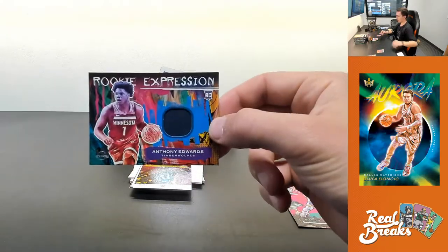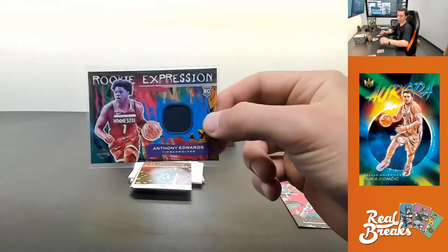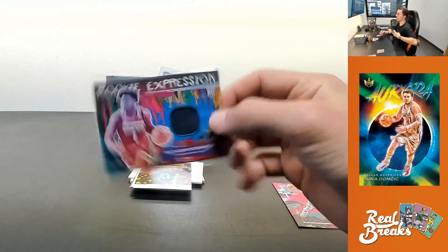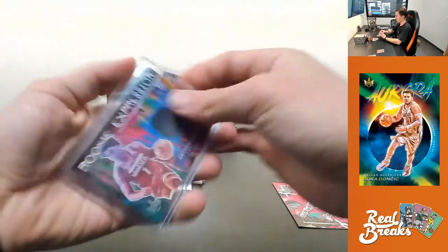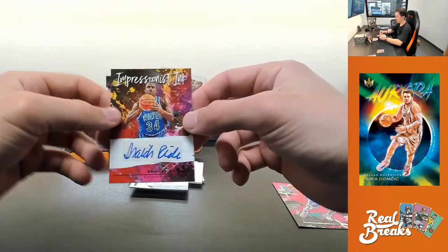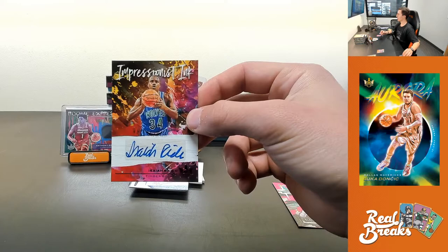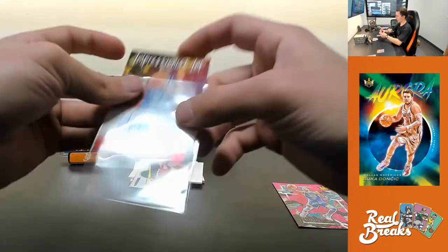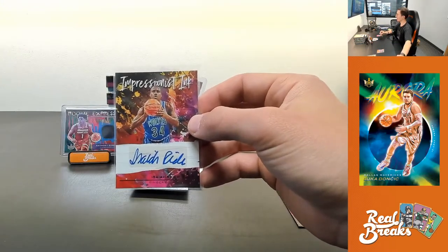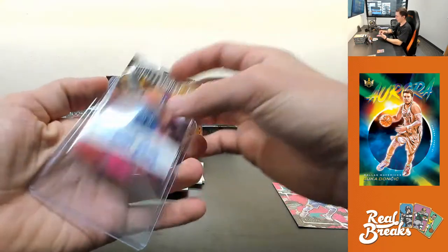Up next, Rookie Expression relic, Anthony Edwards for the Timberwolves. Good old Ant, T-Wolves to Steve Spagnuolo. And Timberwolves Isaiah Rider, Impressionist auto for the Wolves, another one to Steve Spagnuolo. Congrats, Steve. We're going with throwback autos here in this half case.